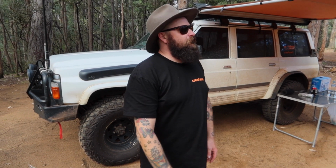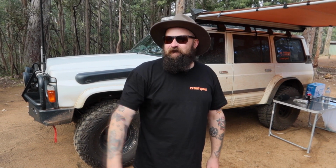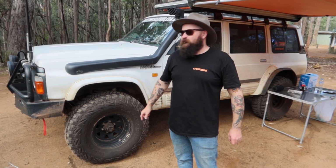We are down here in Nannup, camping in a nice little spot. We've got water just over there. It is 10 out of 10. Anyway, that's not why we're here. That's going to be in another episode that you'll see at some point.